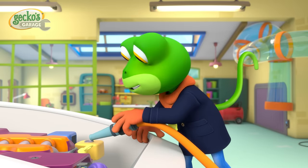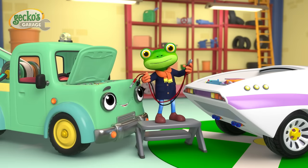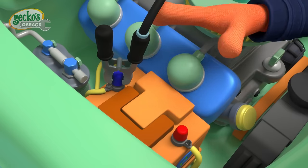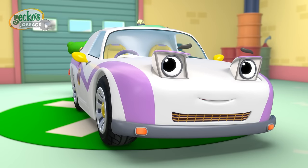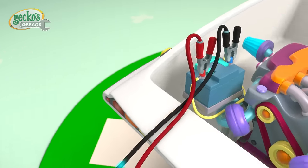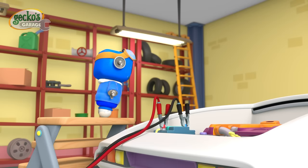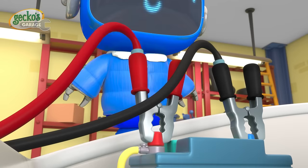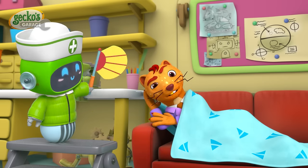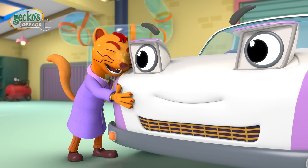Sly's feeling thirsty and needs a quick drink. Time for a top-up of water, I think. Now connect the jump leads from Sly to Tilly so Sly's battery can charge and he'll stop feeling chilly. Turn on Tilly's engine, that's all Sly needs, to share Tilly's power and zoom off at speed. You're welcome, Sly. Sly! You're fixed and all better!